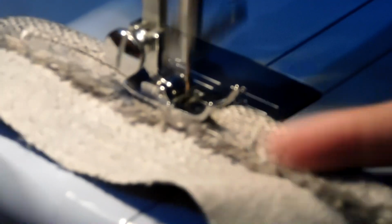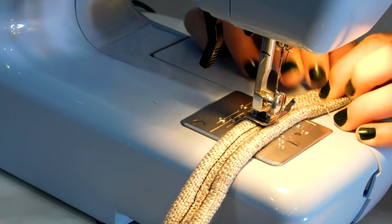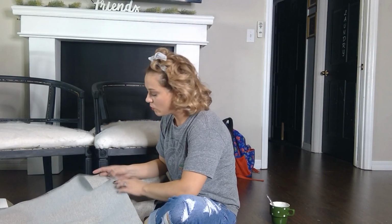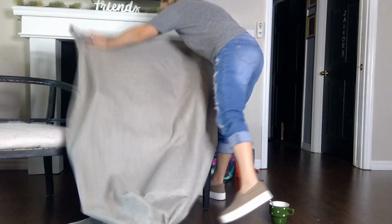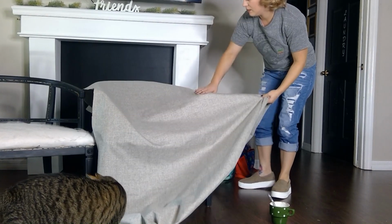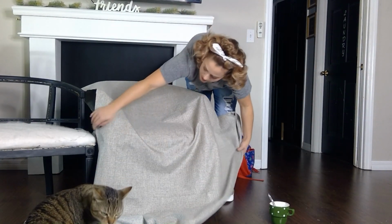So I'm more than ready to get started on this. I have been unable to sleep thinking about it, so let's just get down to business. I'm going to start by taking some of this and laying it here and doing a rough over measure of what I'm going to need. And then I'm going to probably double that over because I need 2 pieces.